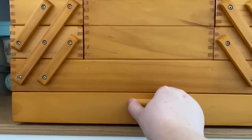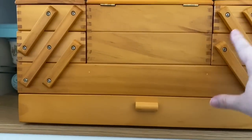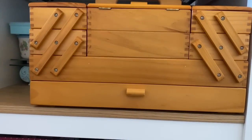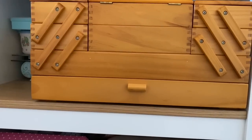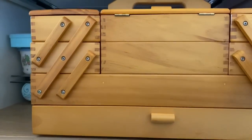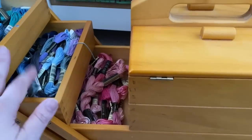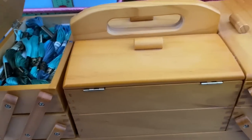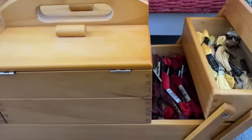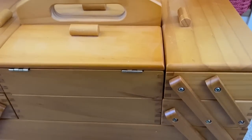So this big wooden one is where I keep a lot of my embroidery threads, and it's just a standard big concertina wooden sewing box, and it's not anything old at all, it's quite new actually, but it's really practical because it has these big compartments. It's really good that you can open it out and you can store your threads by colour. That's how I choose to do it as well. So that's a really good practical sewing box that I really enjoy having.